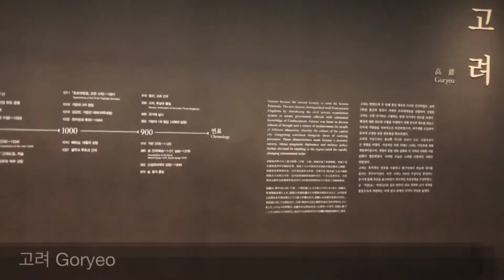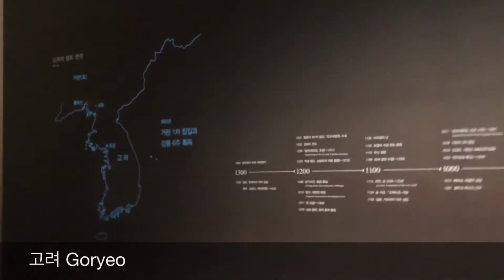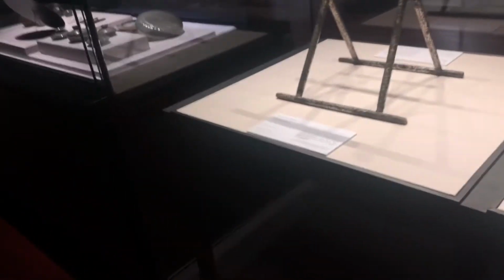Now Goryeo. How the land after Goryeo looks like, and the time chronology of Goryeo. And that's known as the Goryeo blue celadon. Yeah, so basically the calendar. So there's a lot of that made in Korea. They're very famous in East Asia. So that's how it looks like. I'm gonna show more later.